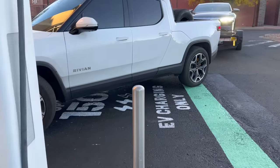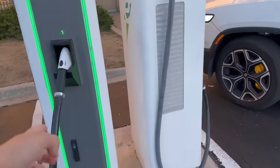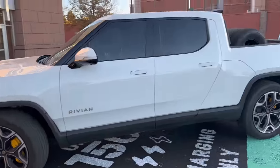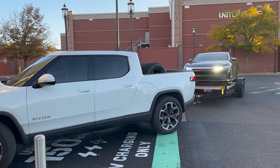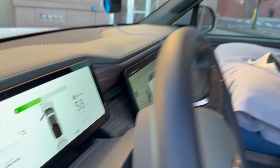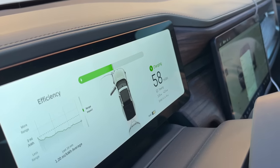We're going to charge on the new one, juice up, 350 kilowatt. It does say it's load shared. I'm curious which one it's load shared with. But, yeah, let's get this thing juicing in, and then we'll figure out how much charge we need to get up the big hill climb into the mountains. Alyssa, we are right up to 218 kilowatts. That's what we like to see.